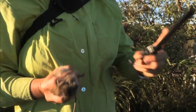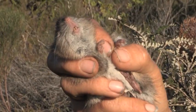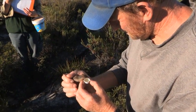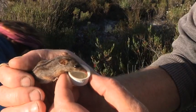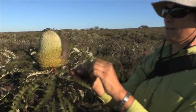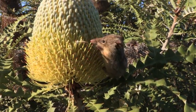Here's 20. We catch the native bush rat, the small native rodent, and then we've been getting honey possums. Honey possums have a specialised brush-tipped tongue to lick nectar from the flowers they solely survive on, so a high variety of flowering plants are particularly important to them.